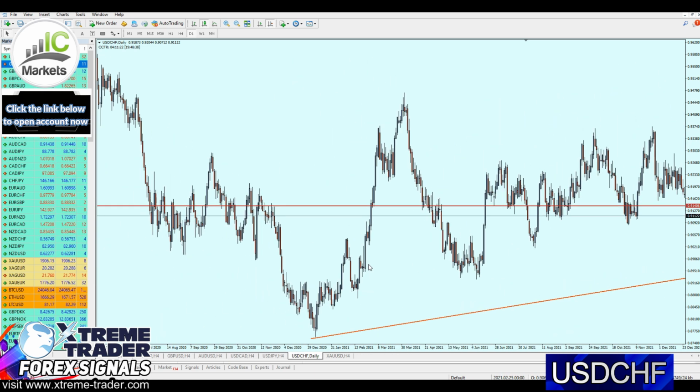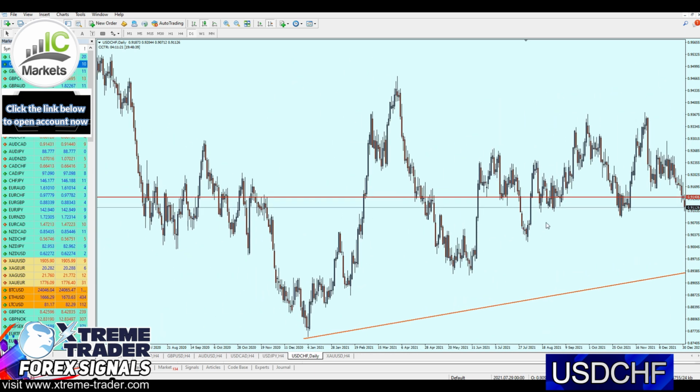So pay attention. That level, my friends, 0.91406. Pay attention to how this level was really strong in the past. We are having here the real level of a resistance. It was, of course, a real level of a support. It was another real level of a resistance, another very strong real level of a support. It was also another real level of a resistance. Keep in mind all of that on the daily chart.